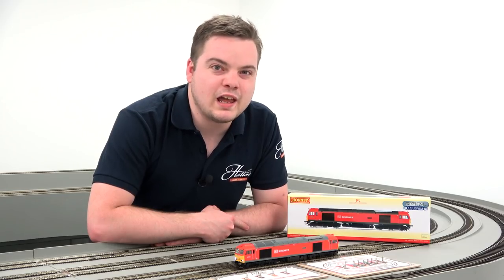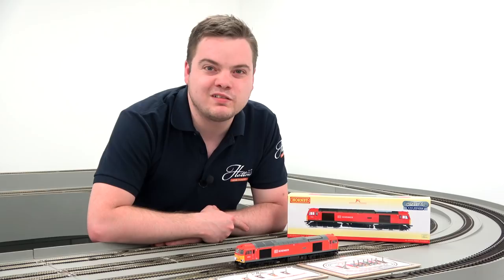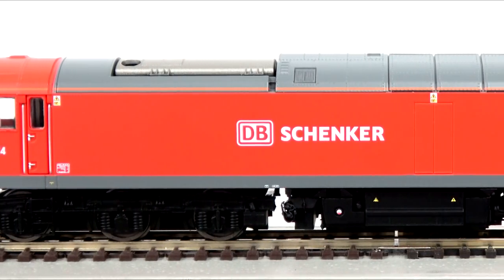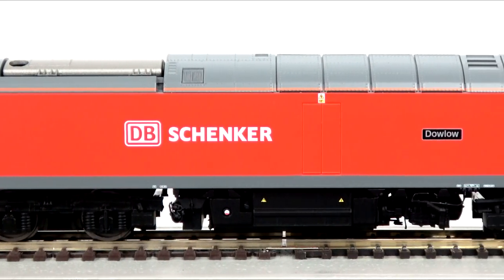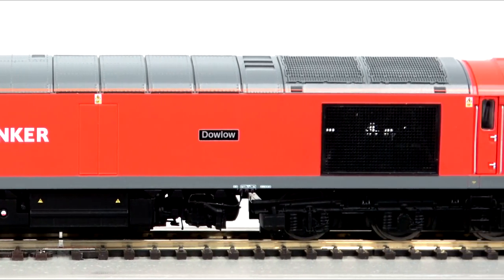The majority of the class were withdrawn from service in the late 2000s, however have recently seen a revival in their fortunes with a return to service with DB Schenker and other operators. This particular model represents 60044 in the bright DB Schenker red and grey livery as carried in recent years.